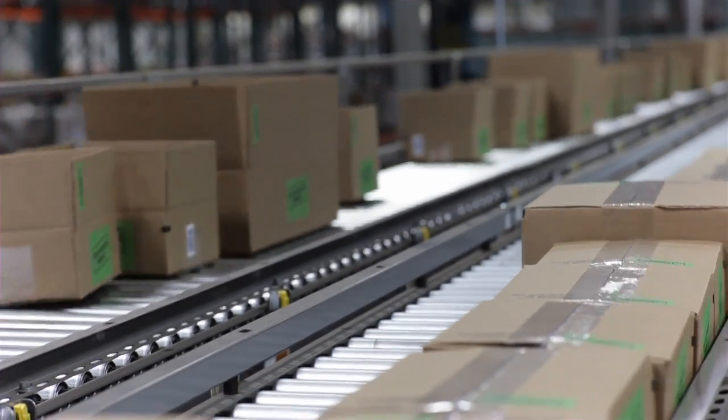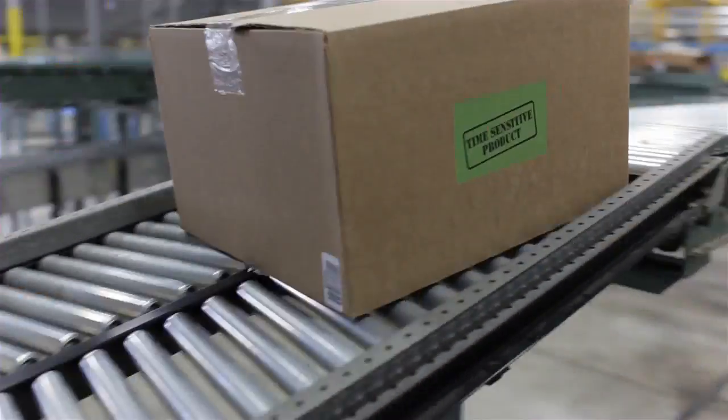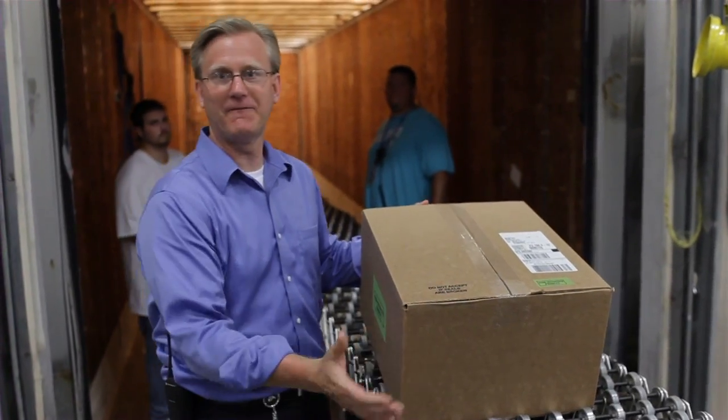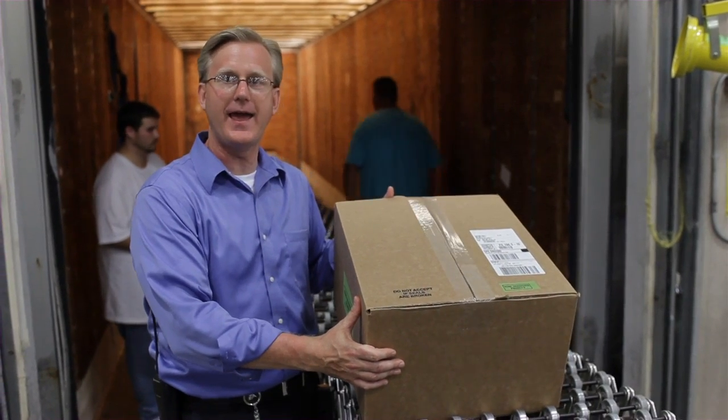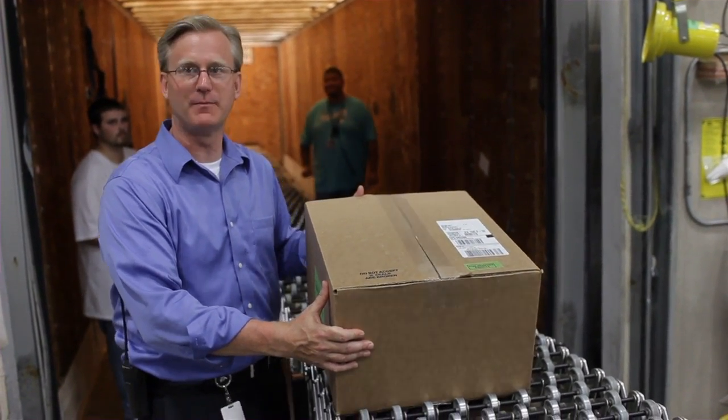These are actually going to Walmart. They'll go to over 3,000 Walmart stores. Okay, we got the first box of NCAA 12. Pick, pack, and ship on its way to the customer.